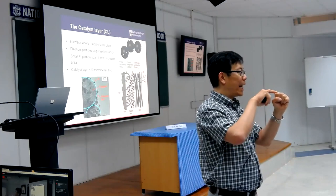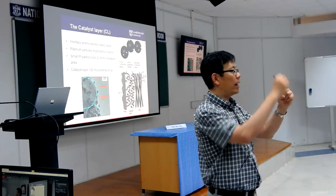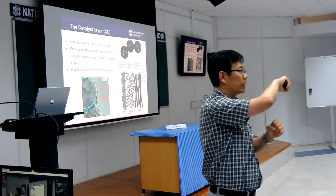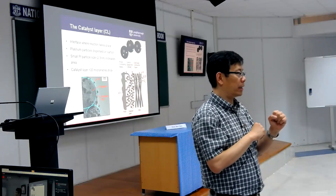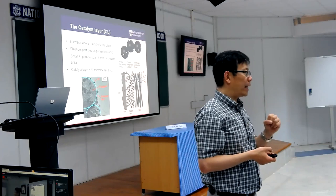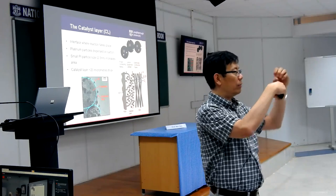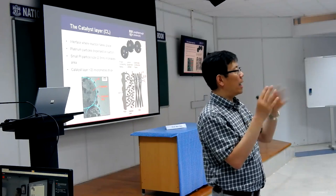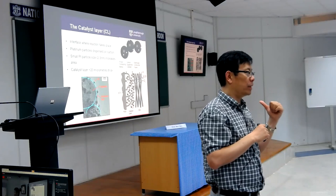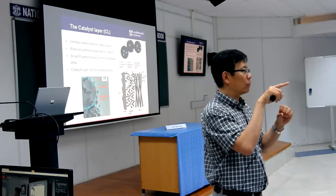So for the electron out, what does it need? It needs electric conductivity. From one end it needs to go to another end, until it's connected with your external circuit. So it has to be electrically conductive. Electrically conductive is reasonably easy. Carbon will do that job. So the substrate, the carbon balls, are almost next to each other, connected and touching the carbon gas diffusion layer. So that gives you the journey, the channel, to channel out the electrons.